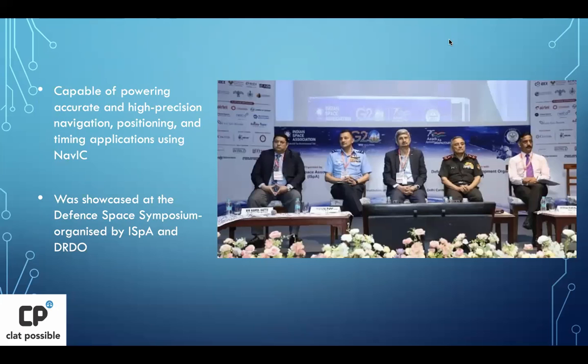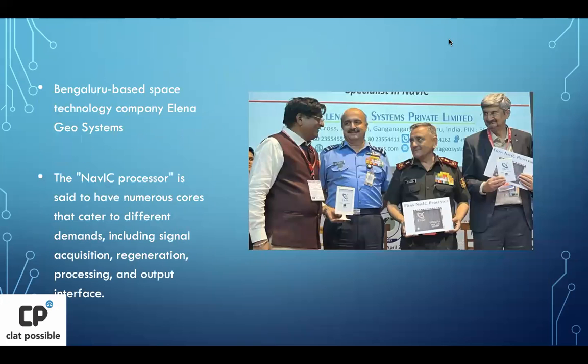And here, our DRDO chairman was presented with this chip. Okay. Now, moving on, let's talk about this particular processor. Okay. Now, this particular processor is very important for us because it is a multifunctional system.